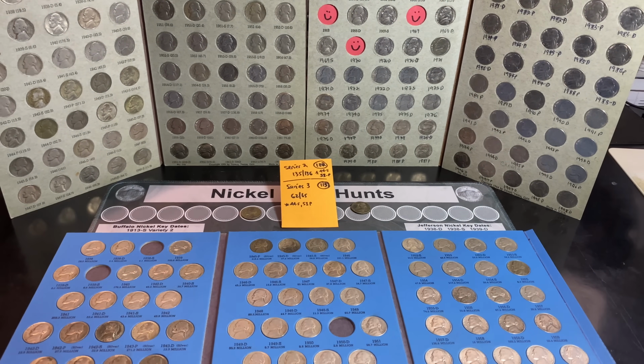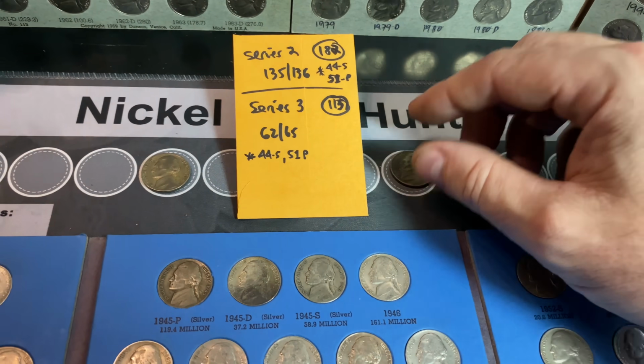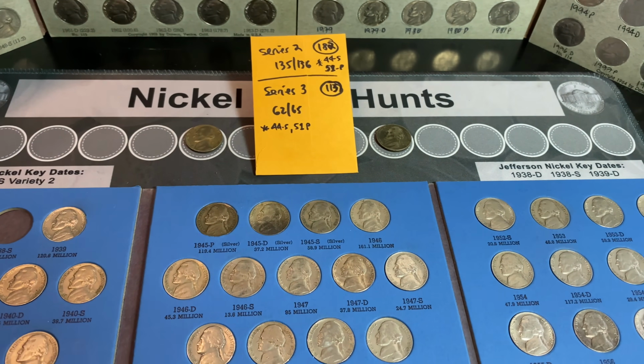Hopefully you guys enjoyed this 2-box hunt. I know I did. It started off a little bit rough, but getting a couple of Silver War nickels for the jar always makes me happy.